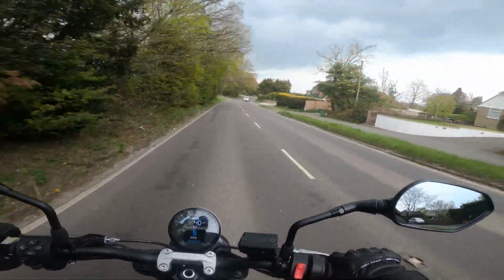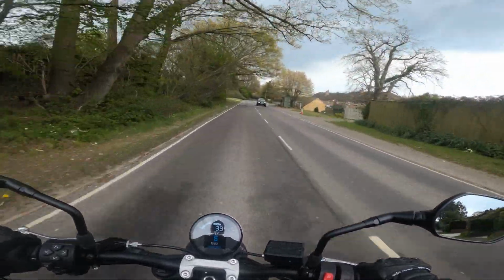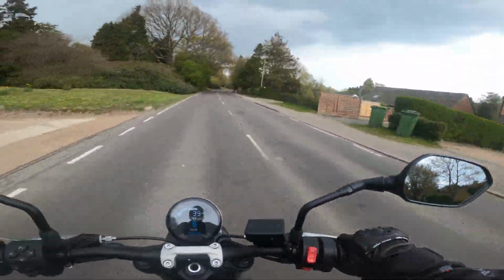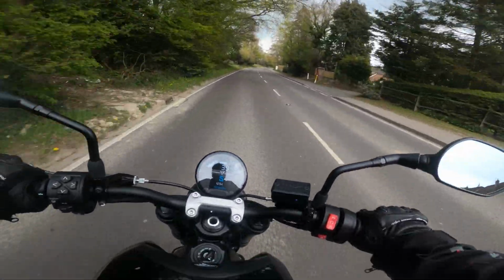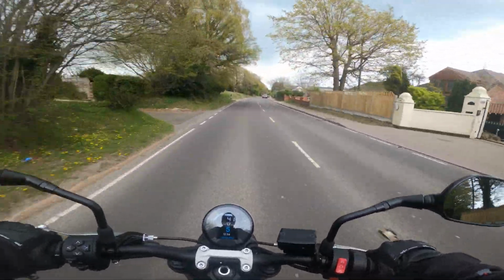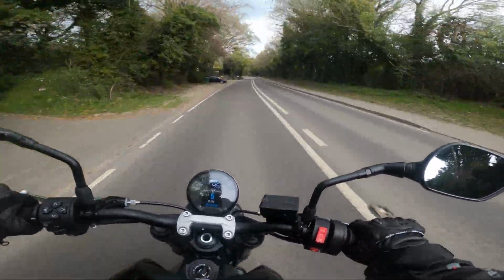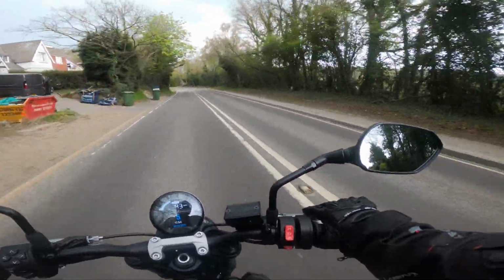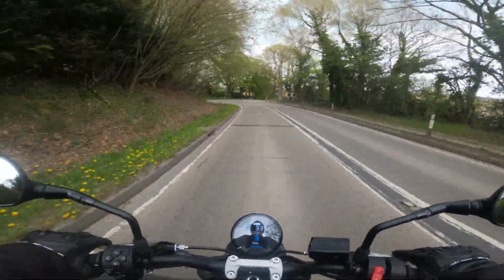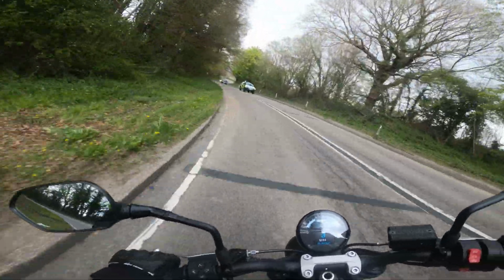My word, this is very different to the CB500. It's still got some of that low down torque that people are raving about on this bike, and the restricted version still has that. When I pull, it goes. Reduce speed now. Brand new tyres, we've got to be a bit careful.